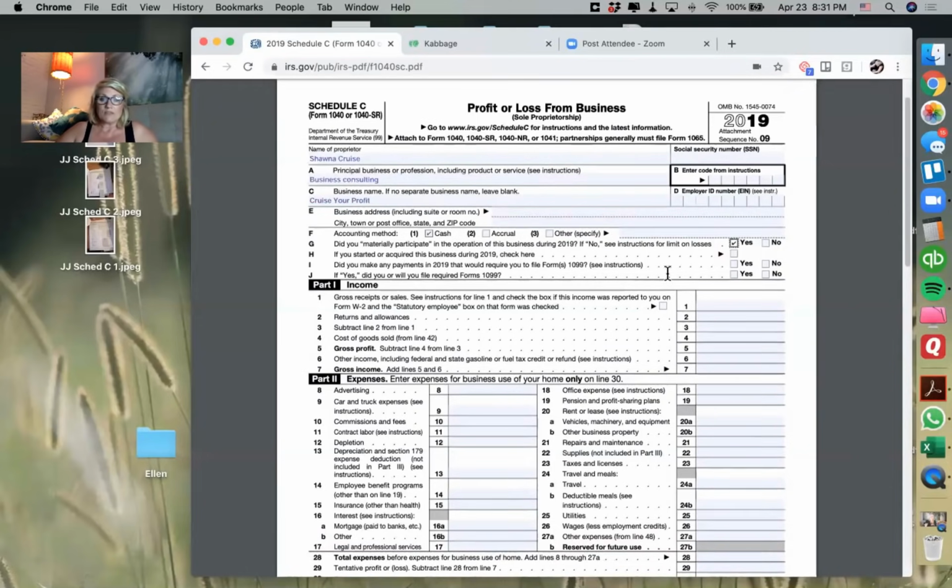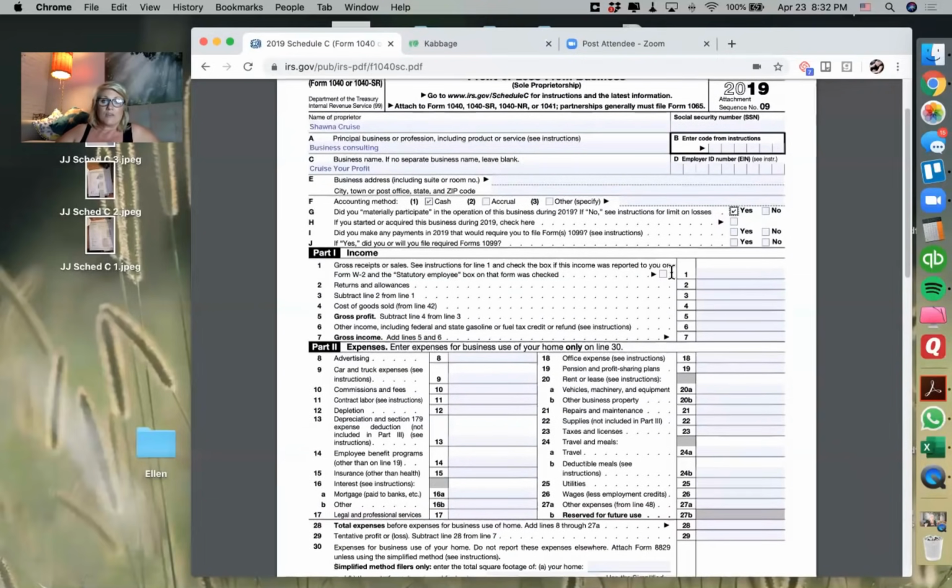Did you make any payments in 2019 that would require you to file a Form 1099? A lot of times, if you're a rental hairstylist renting from an owner, and the owner of the salon is incorporated, then you would have given them a 1099, which means you would have told the IRS, hey, I paid this lady over here 10 grand last year. But you would know if you did that. To keep it simple, because it's not a common practice, not in our business anyway, let's go ahead and click. Did you make any payments?